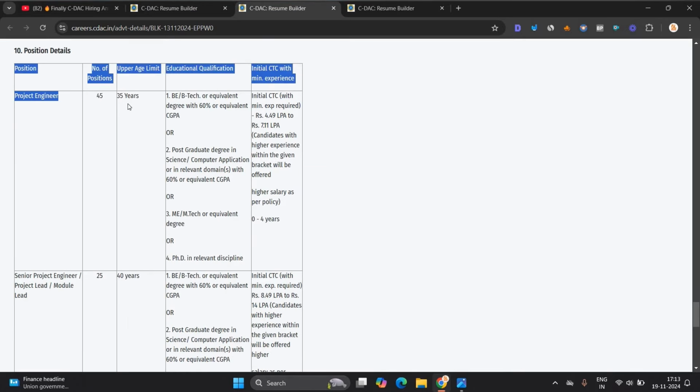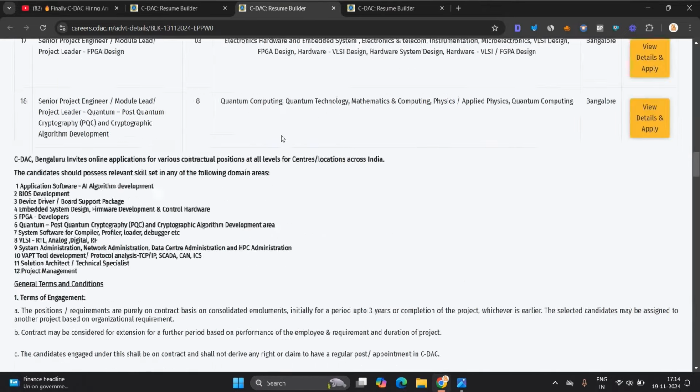So first is project engineer. Number of positions is 45, upper age limit is 35. Don't get confused with the age. The salary is 4.49 LPA to 7.11 LPA. So this is the experienced role.